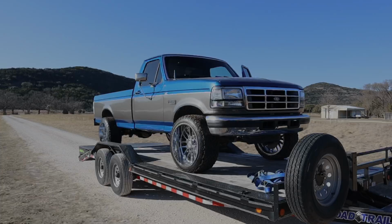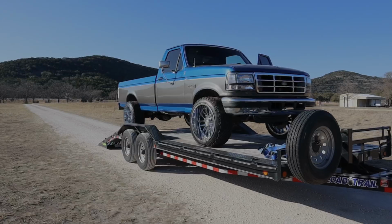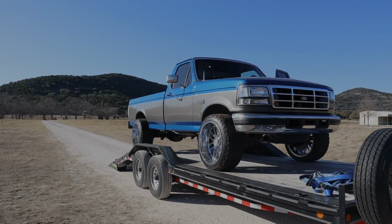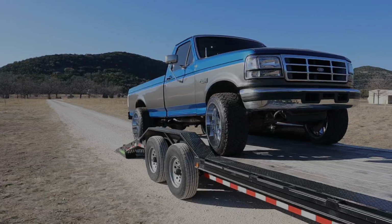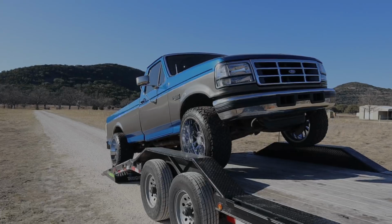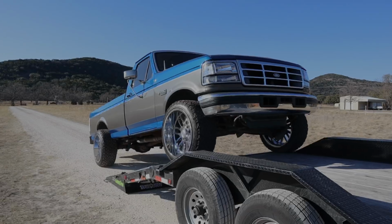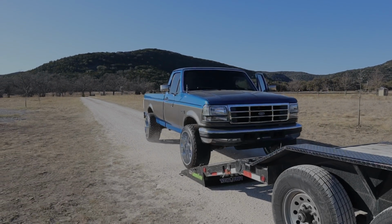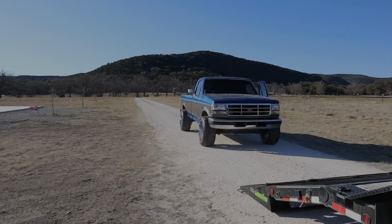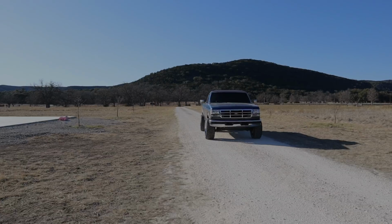Now we're going to go ahead and pull up the truck a little bit so we can take it off the ramp. And now we're going to take the truck off the trailer. And we're going to go take it for a test drive, make sure everything runs well, and then be purchasing this 7.3.